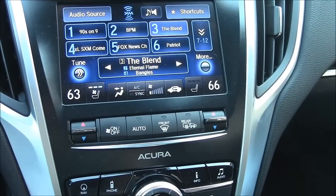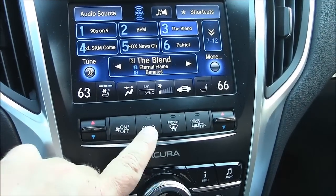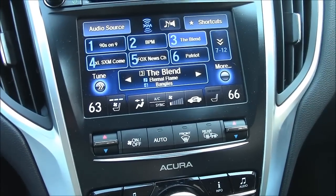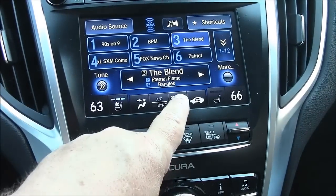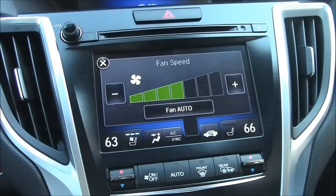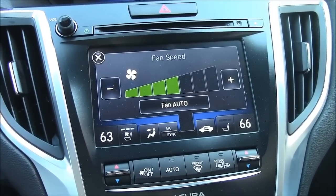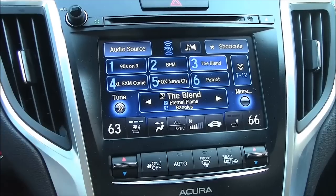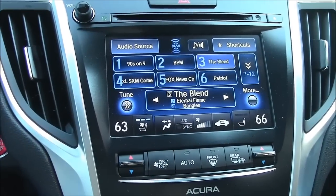Now the climate control is also interesting. Now you have very simple controls here. The temperature, on, off, auto, front, rear. Very easy to use, but where is the fan speed knob? Well, there isn't one. What you do is A, press that, then you press this, then you wait for it to go away. Wouldn't it be easier just to have a knob here? But some people like punching things like this, so you have a choice here.